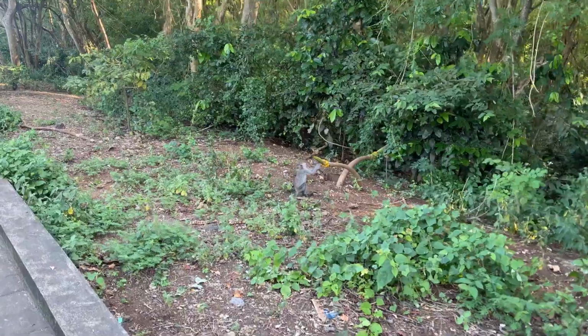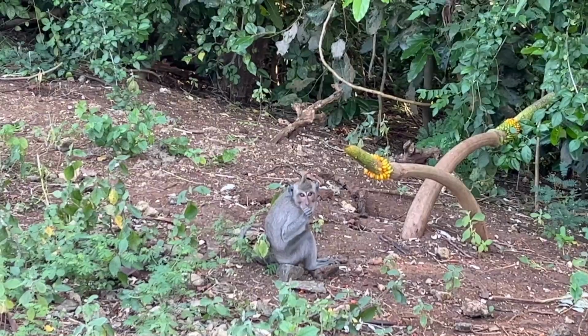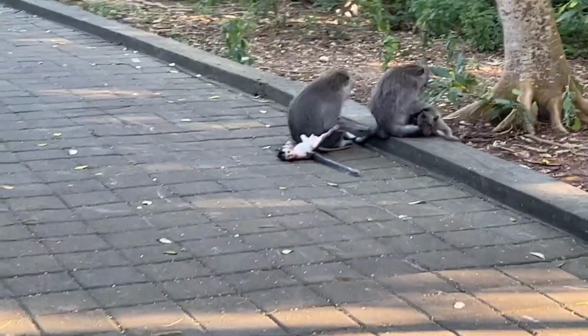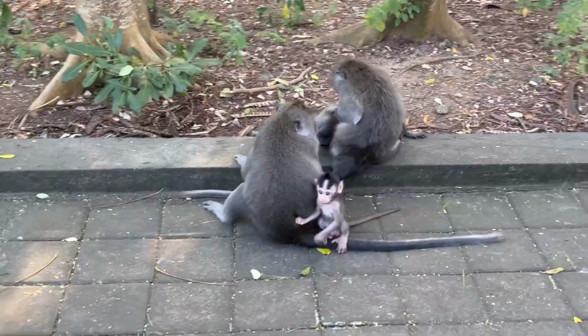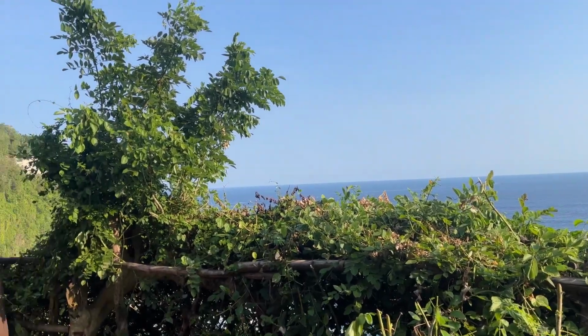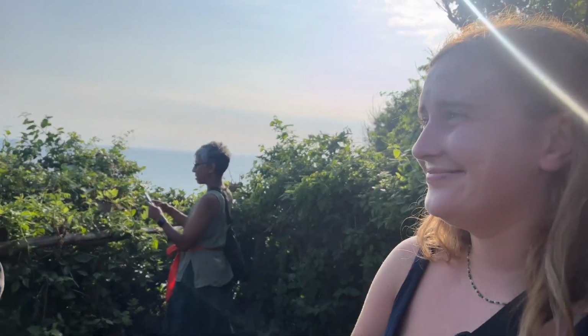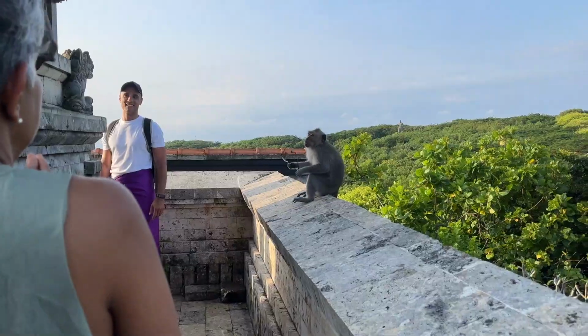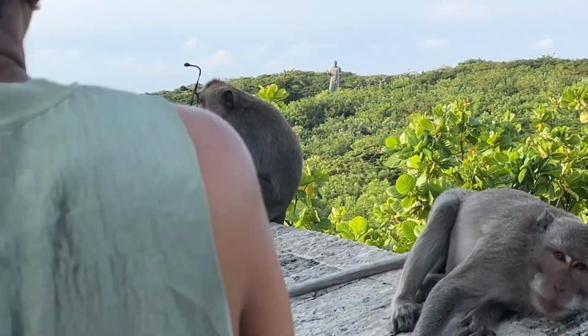We had heard rumors that the monkeys there were crazy, but we didn't really know how crazy or what to expect. When we got there, look at this little guy, he's so cute. We're like, oh, okay, they're monkeys, but they're not that bad, right? No. Within around the first half an hour, this monkey stole my mom's glasses.